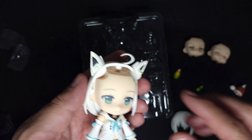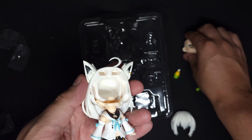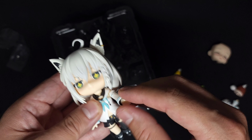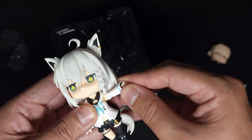So to change faceplates, oh, this one comes a little bit hard. Usual standard Nendoroid procedure. Articulation. Oh well, this comes with a real good articulation for a Nendoroid. This is a first for me. I wish more Nendoroids came like this with a shoulder articulation. Wow, this is a new thing for me. So it's basically my best Nendoroid so far.